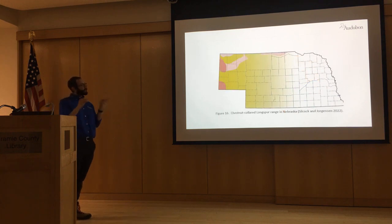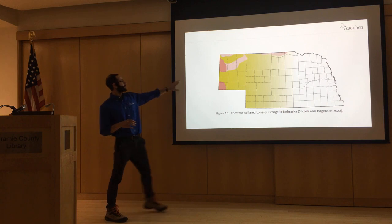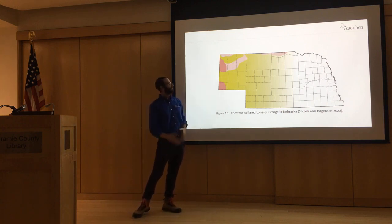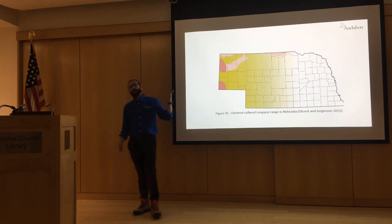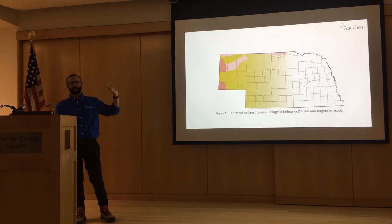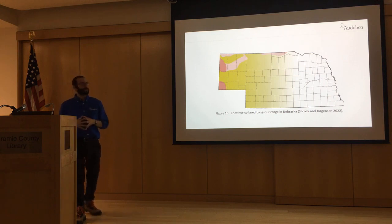And diving in specifically on the Nebraska map, so this is chestnut-collared. The majority of the birds breeding can be found right there, right next door along the Wyoming border. But of note, we do have very small, low-density populations that breed in the far northern section of the state, right on the South Dakota border, but in much lower numbers.